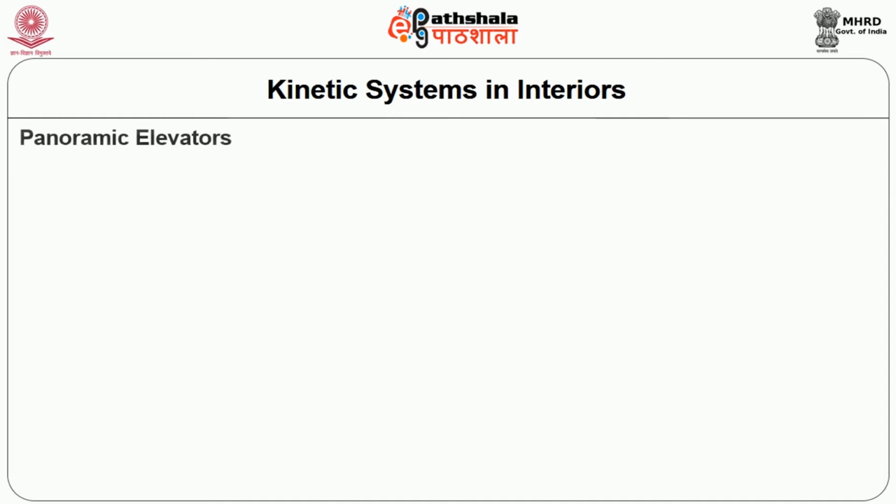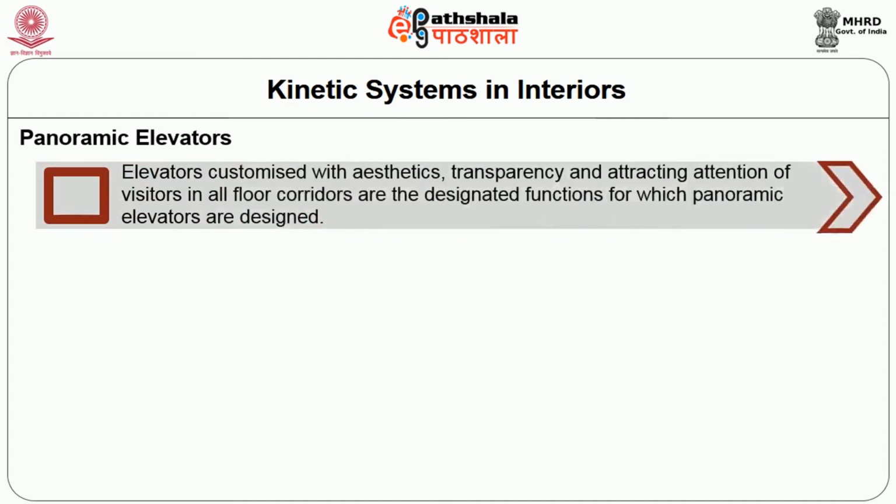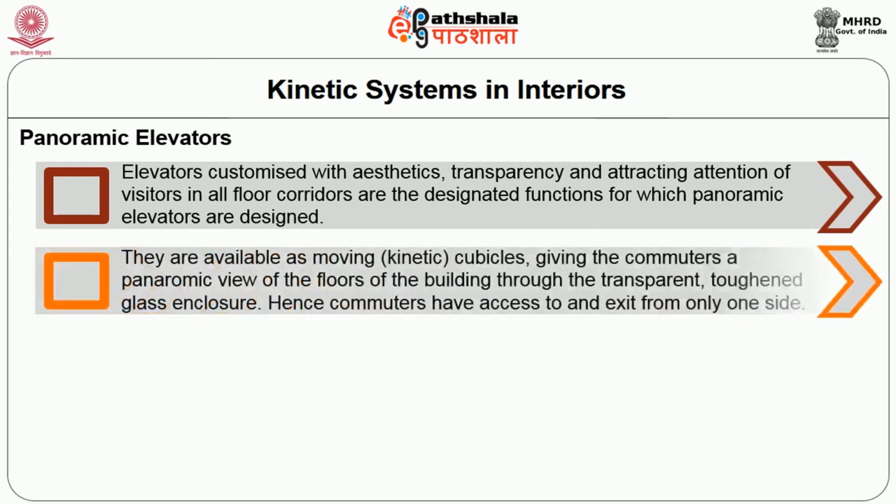Next one is the panoramic elevators. Elevators customized with aesthetics and transparency, and attracting the attention of visitors in all flow corridors, are the designated functions for which panoramic elevators are designed. They are available as moving, that is, kinetic cubicles, giving the commuters a panoramic view of the floors of the building through the transparent toughened glass enclosure.